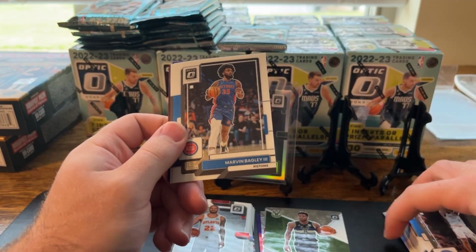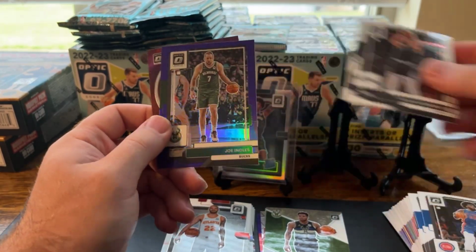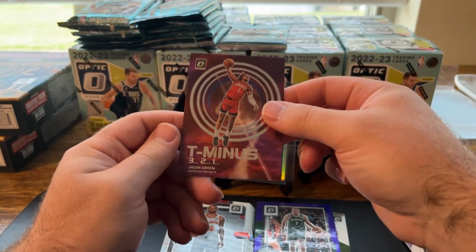Deontay Melton. Marvin Bagley. Doug McDermott. Joe Ingles. And Jalen Green.